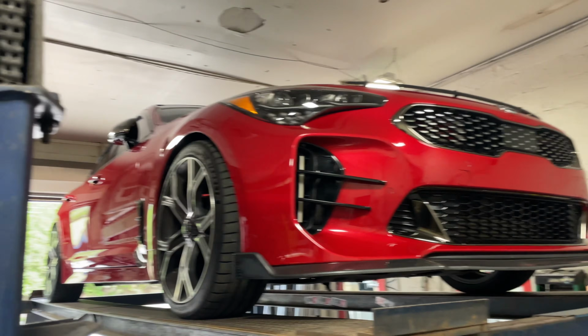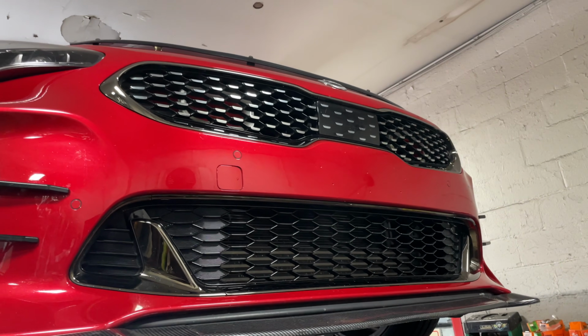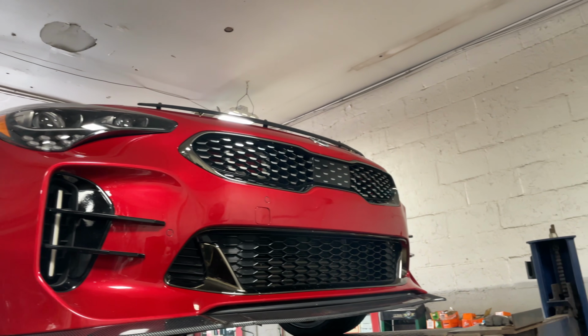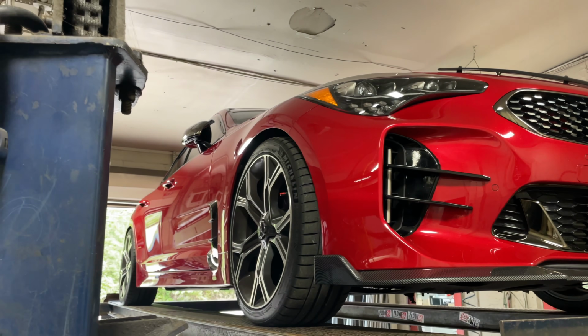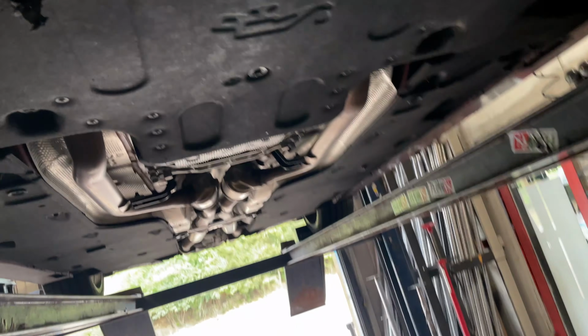18 Kia Stinger Turbo GT, twin turbo. Really sexy car. It's got a lot of options on it, a lot of upgrades he's done, carbon fiber stuff. It's really cool. I like the look of these, man. They're fast too. If you guys look them up, they're really fast vehicles.